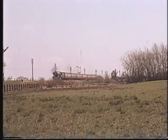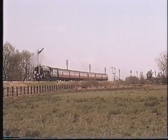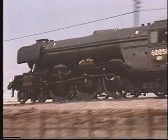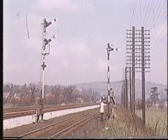This was number 1470, which was renumbered within a year to 4470 of the L.N.E.R. Only two of the type appeared before the Great Northern was incorporated into the L.N.E.R., which continued to build the remainder of the order of 10 locomotives.